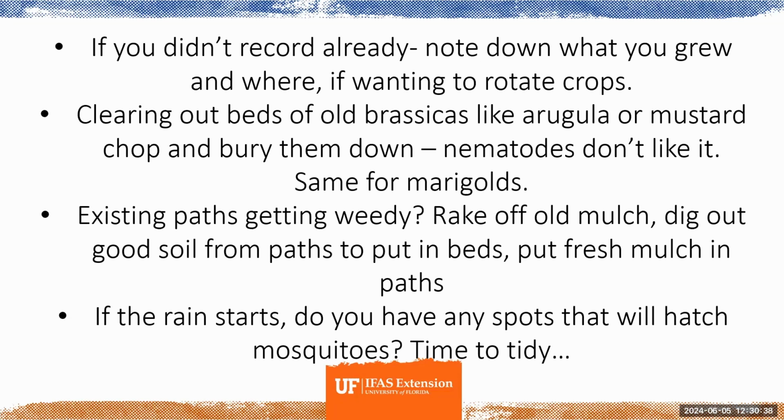I will not remember. So if you haven't pulled up all your plants yet and you do remember what you had out, it's a great time to make a little rough template and note down what you had and where you had it, if you are wanting to practice any rotation of your crops.